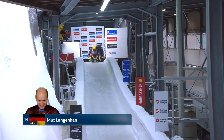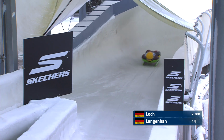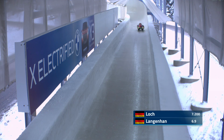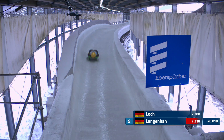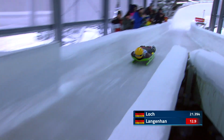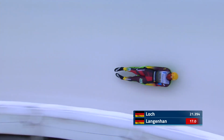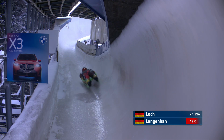Max Langenhahn, as you know, has won just about everywhere around the world on the World Cup, but his success has known no equal to this Altenberg track. Last year, he captured the World Championship here. He followed that up with a victory in the World Cup race. I believe last year he was one of the athletes that was quite low after the first run and had a very good second run and just stayed in the leader's box.